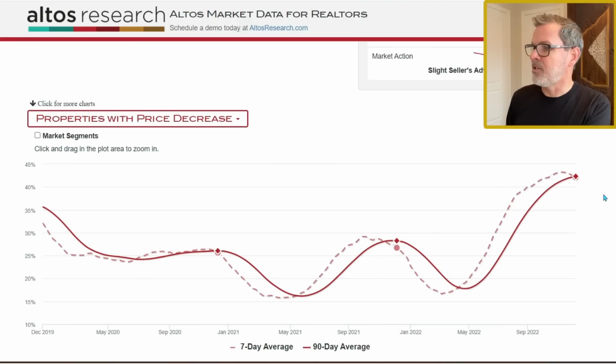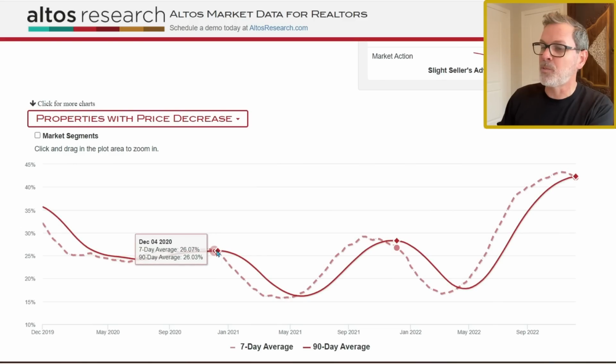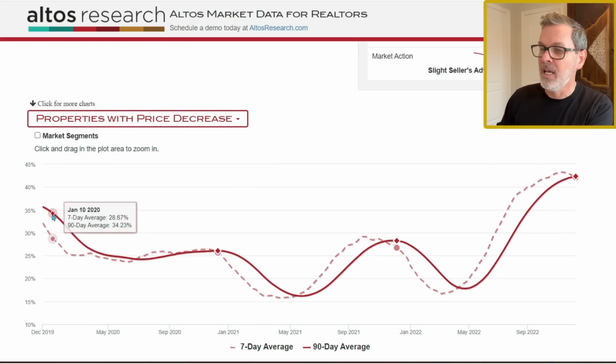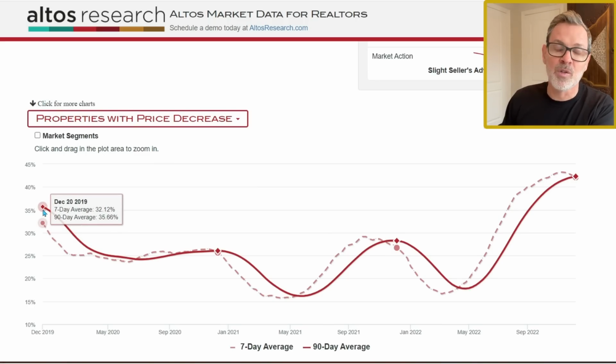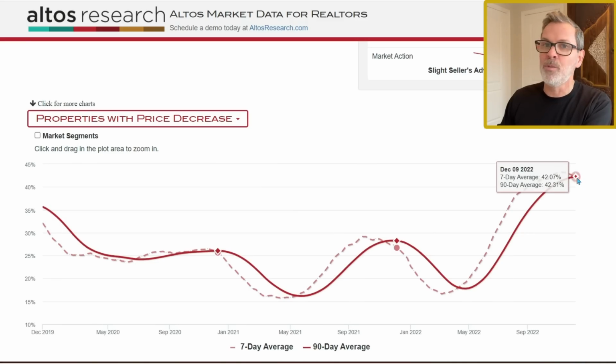I would be doing a disservice to you guys if I didn't mention this though, because the share of price reductions right now at a national level at 42% is still much higher compared to last year when the share was about 27% and also 26% back in 2020. And back in pre-COVID, back in 2019, the share was only 32%. So the share of price reductions right now at 42% is much higher compared to the past few years.